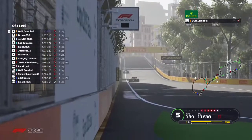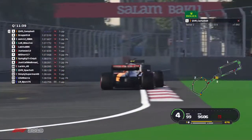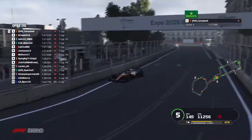It's a FIA Grade 1, whatever that means. It was obviously a Tilke track. Some may say that's a good thing, others not.